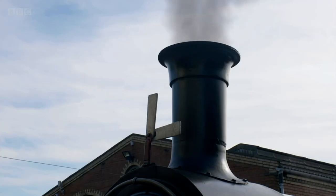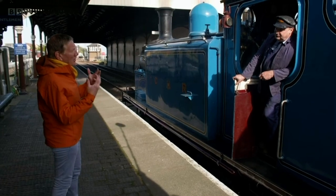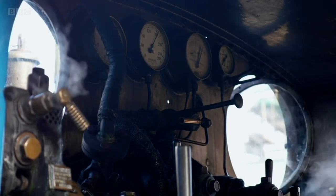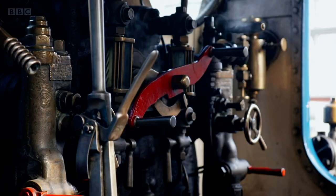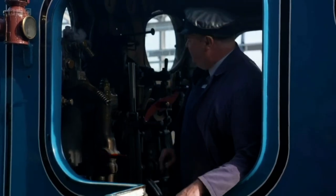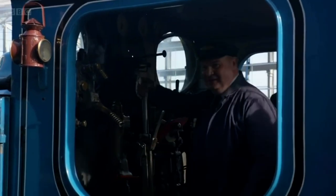I love that panting noise it's making now. It's a very evocative sound for me. Yeah. There was a locomotive on a railway in the Isle of Wight I used to use as a child. And I just hear that sound and I'm transported back to boyhood, you know? Yeah. And we've got a nice whistle. There you go.